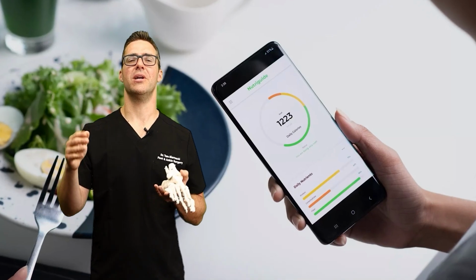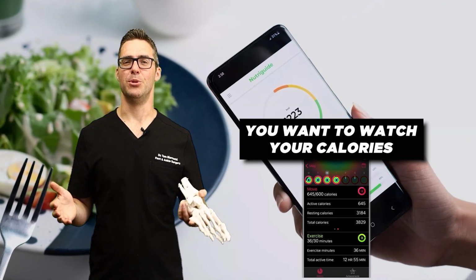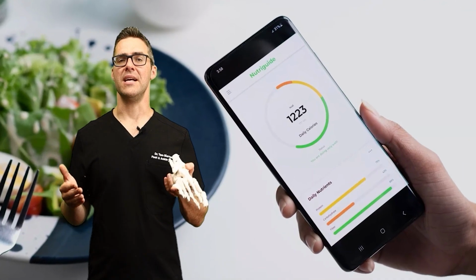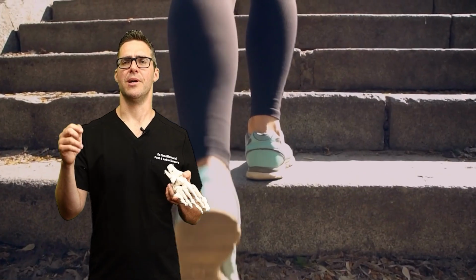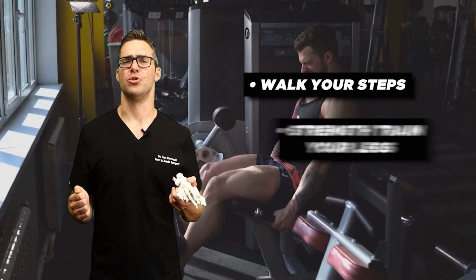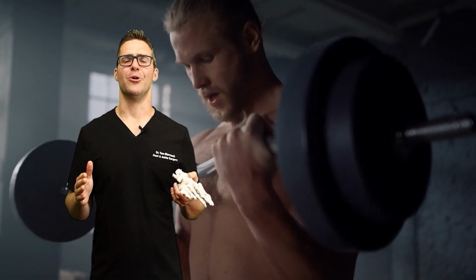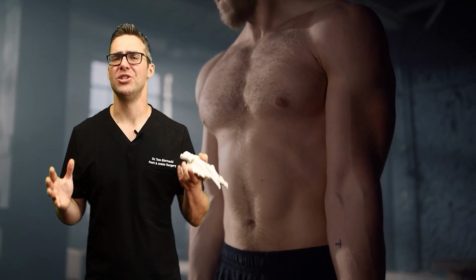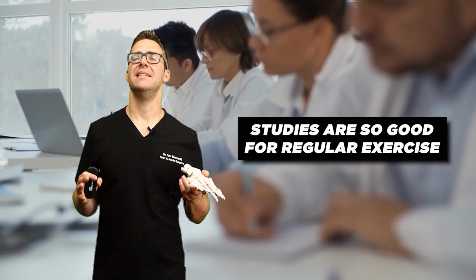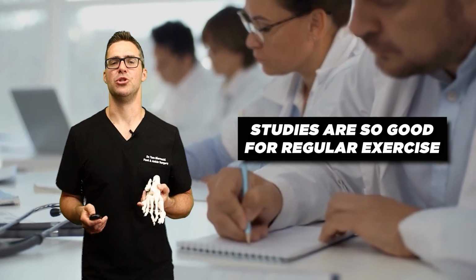And then the third thing you want to do, you want to watch your calories. I know it's hard to keep track of your calories, but it's very easy to calculate how much you burn in a day, and make sure you stay under it. Walk your steps and strength train your legs, your upper body. If you do that, you're way better than 90% of people in society, and theoretically, it's so easy to do. The studies are so good for that regular exercise. It will help you so much.